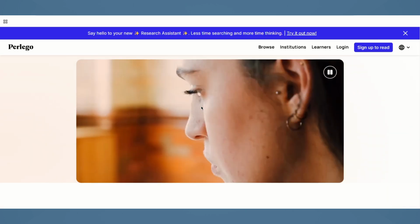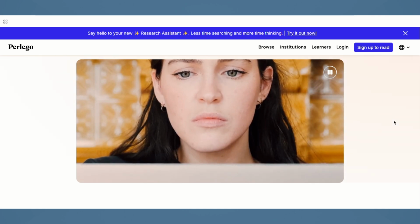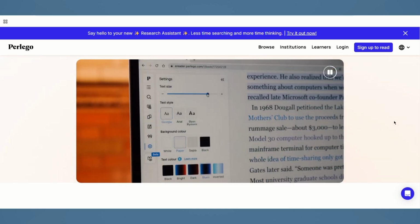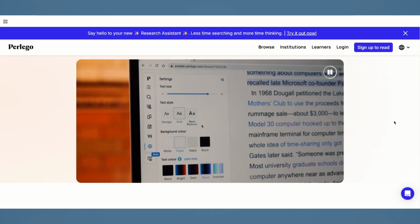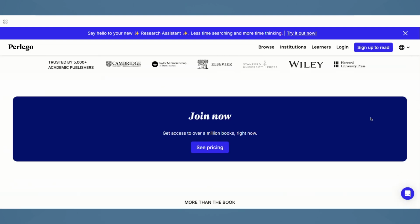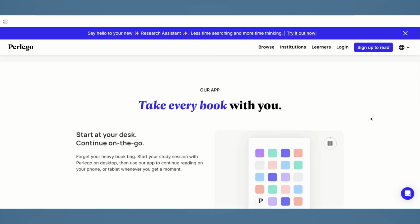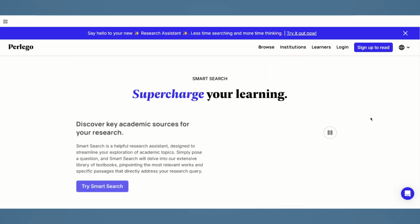If you strive to stay up to date with the latest research in your field, Perlego will be a reliable assistant. In summary, Perlego is a modern solution for anyone who values convenience and access to knowledge. Whether you're preparing for exams, working on a thesis, or simply looking to broaden your horizons, you'll find everything necessary for your growth and development here.